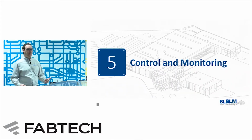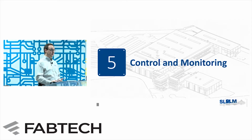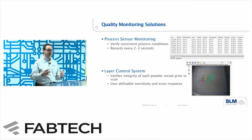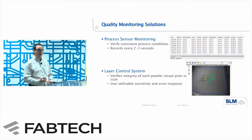So how do we control it? How do we do the QC, the QA monitoring of this process? How do we know that we're getting good parts? One is process sensor monitoring directly inside of the machine. So we're monitoring every variable in the machine, the laser, the bed itself, the environment, the oxygen content, how much argon we're putting in there.